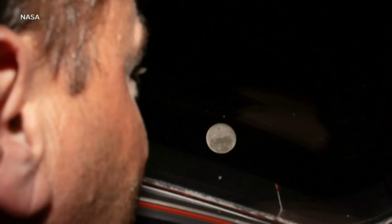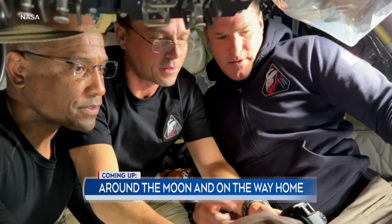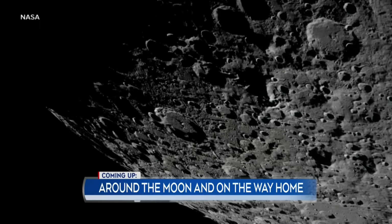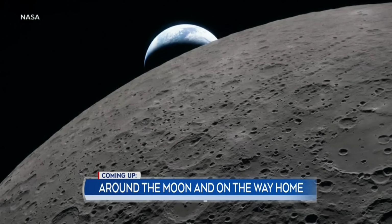Coming up, adventures in deep space. The Artemis crew emerges from their exploration of the far side of the moon. The out-of-this-world images as the capsule heads towards home.